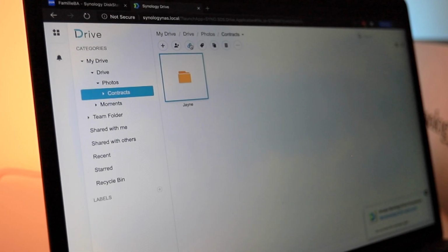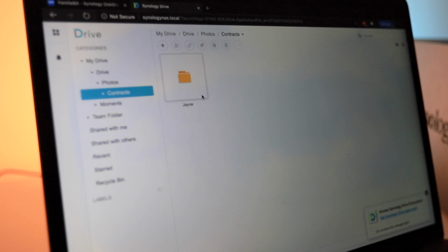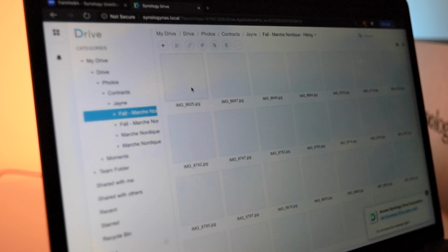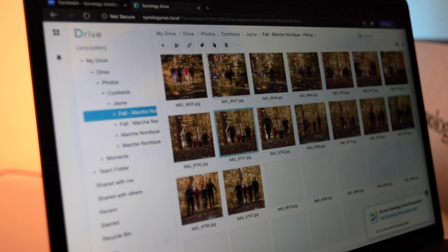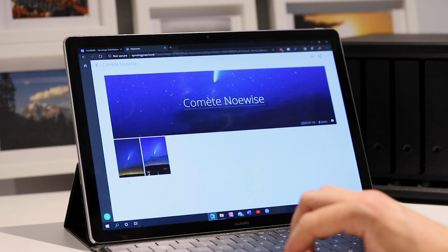Another great thing about this technology is that you can actually have shareable links. So they have an app that's called Drive, and inside of that, you can put your own files and you can share a link to a folder or to a file to people so you can send it and collaborate on your projects for people that are outside of your home and that don't have access to an account on the NAS.